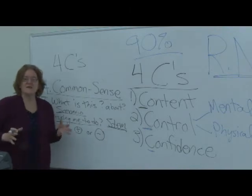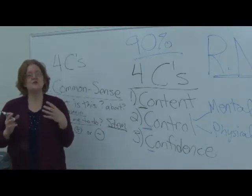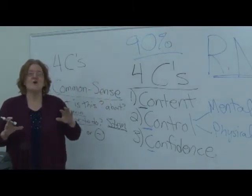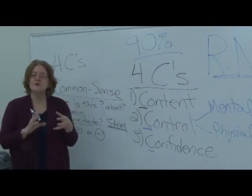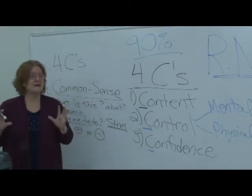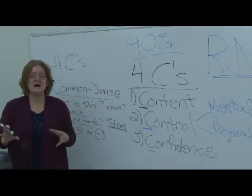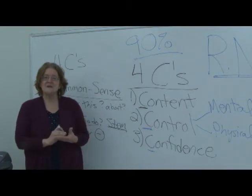Now, I just gave you an example of a positive stem. A positive stem says, what should the nurse do? Or what should they prioritize? Or when is teaching effective? Those are the kinds of words you're going to hear for a positive stem. For a positive stem, there's one right or best answer, and the other ones are either wrong or they're just not as high a priority. So that's what a positive stem can do.